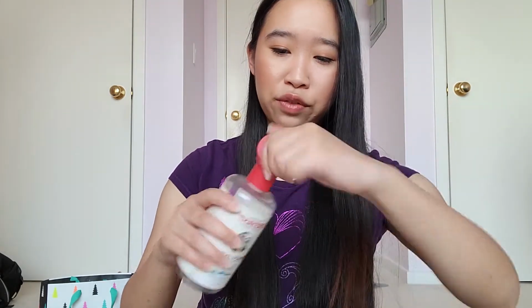The next actual empty I have to show is the Thayers toner, and if I show you the difference, this has a tiny little nozzle right here that controls the flow of the product. So it only comes out a little bit at a time, and you can put it on a cotton pad pretty easily. Whereas with this, it just all comes out at once. And that's also partially the reason why it was so easy to use this up really fast, because you couldn't control the flow of the product.